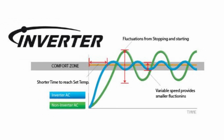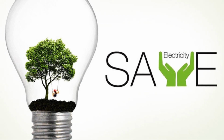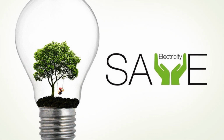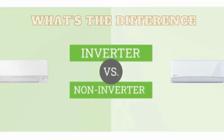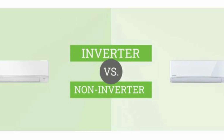While inverter air conditioners do save you electricity, they are usually priced around 10,000 more compared to non-inverter models of the same capacity. This begs the question, is the added upfront cost of an inverter air conditioner worth it? In this article, we will give you some pointers on the differences between inverter versus non-inverter air conditioners so that you can have a more informed decision when buying a new aircon. But first, we should understand how an aircon works, and how an inverter affects its operation.